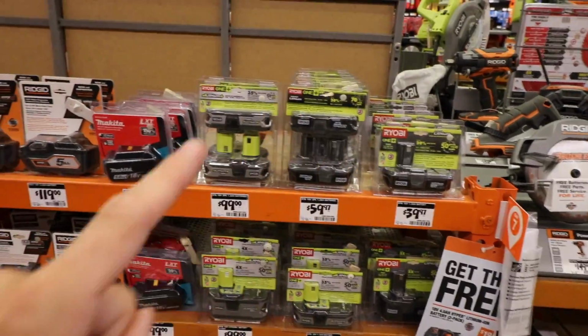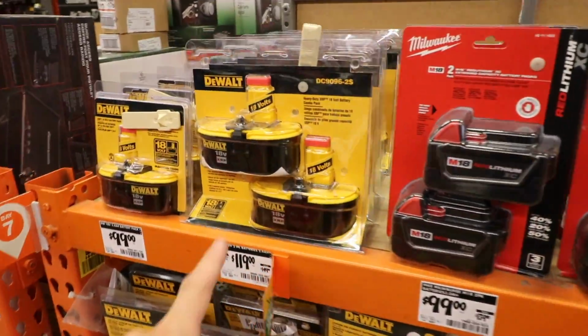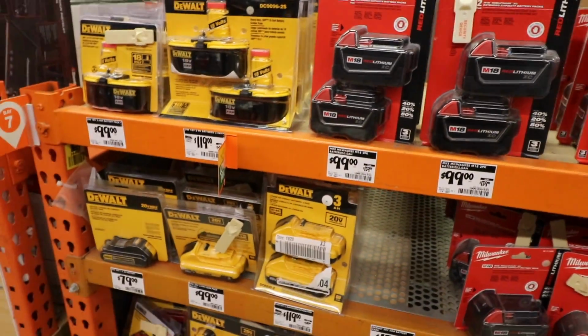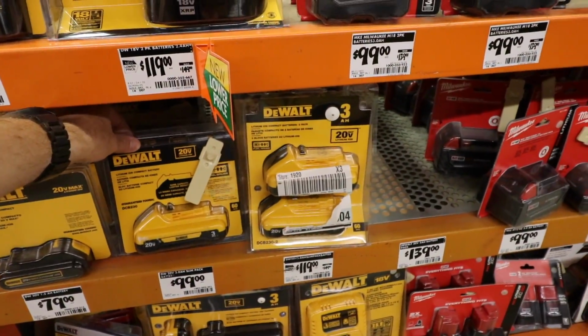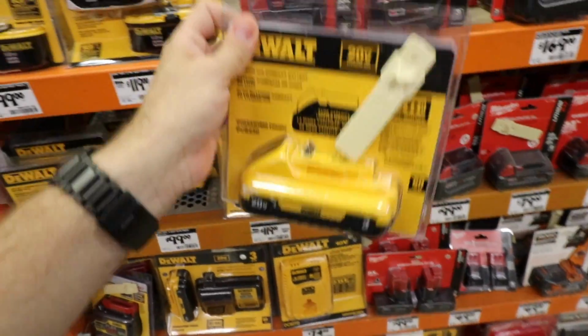Batteries, you guys, batteries are so expensive. But remember these XRPs? They still sell XRPs, you guys. I can't believe it. That's a testament to that tool line. Wow, do I have one of those 3.0 batteries? That's a big 3.0 battery, man.